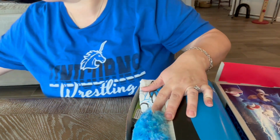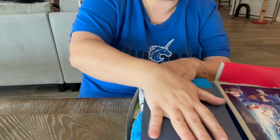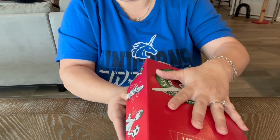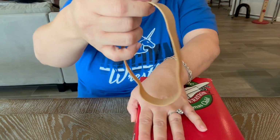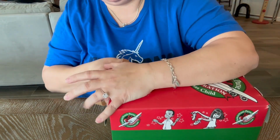I'm gonna check it here and see if it does fit. Yeah, it's gonna fit, but I need to add my letter here right on top, and then I can fold the box over, give it a nice squish, and add my 107 rubber band.